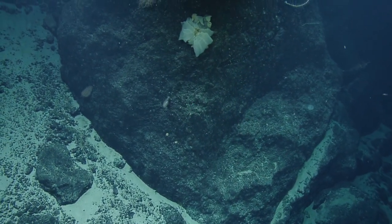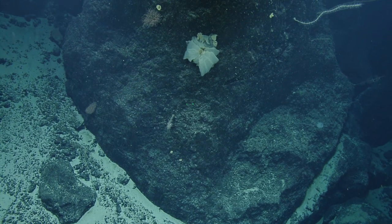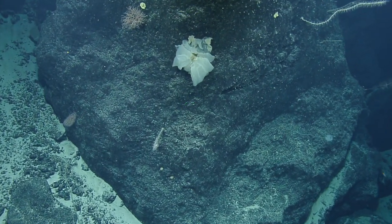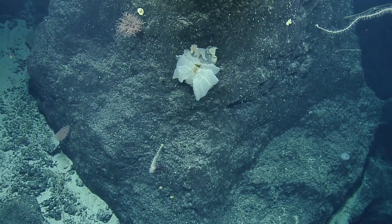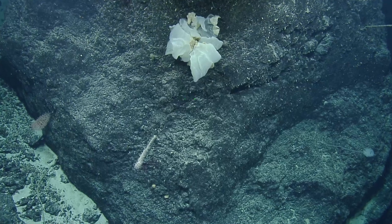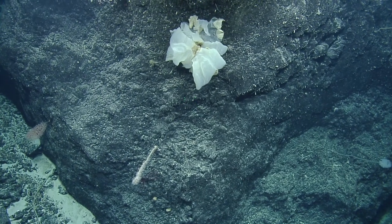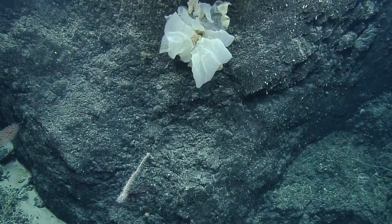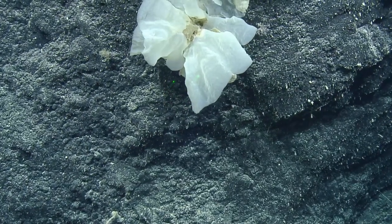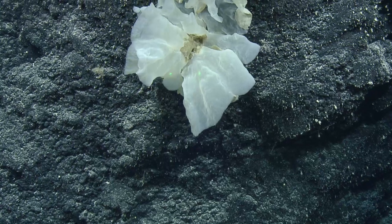What is this? It's a sponge. Is there a possibility you want to sample this? No, I don't think so, we're okay. Go ahead and zoom. Looks like a flower. It does. It's so beautiful.